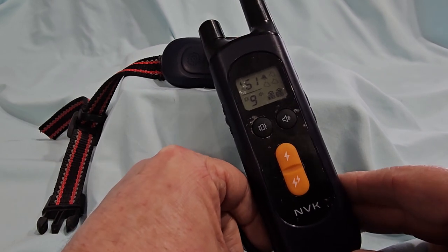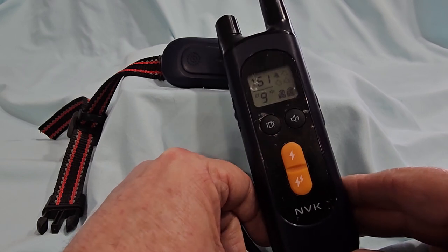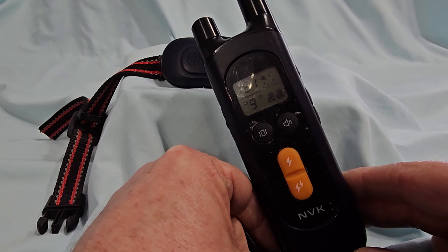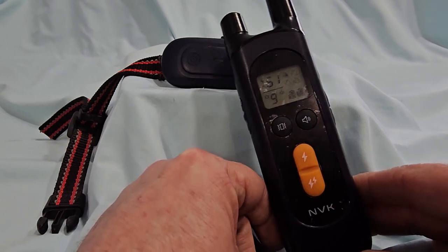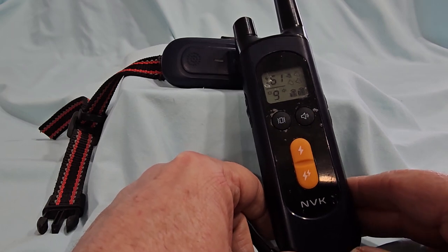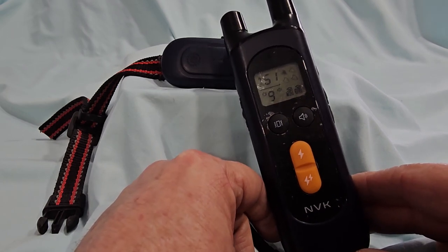It is important to not use this or let children use this to abuse their animals. It can only be used by somebody who is of good control and can use it conscientiously. But I can tell you that it really, really works.